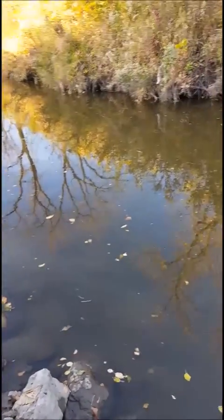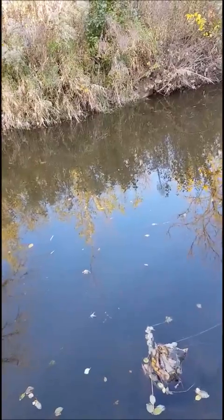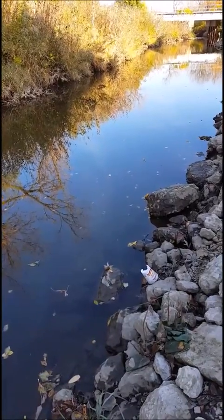And you can also see that the debris moves faster out in the center of the stream than at the edge of bank. So the rock veins are doing their job.